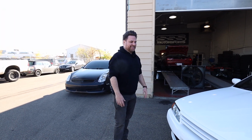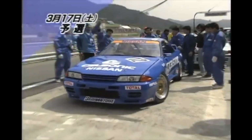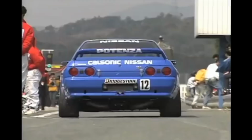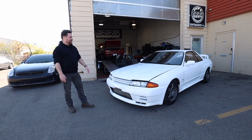This is a 30-year-old car. This isn't something that just rolled off the lot. It was designed in the early 80s, came out in 1989, won 29 out of 29 Japanese touring car championships. And that's why it's called Godzilla. That's what earned it its name. And it's a long way from the humble beginnings when, before it was even Nissan, it was the Prince Motor Car Company. I believe it was in 1956 they launched the Skyline.